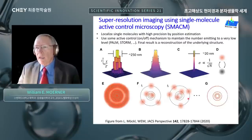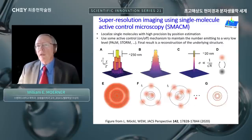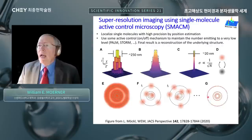Then you go to the next frame of the camera, and if it's a random process, other molecules will turn on. So you can use the blinking or photo control to make sure that the molecules are separated. Then you do this fitting process and localize where they are, and then list all of the positions in the computer, and then show them all at once, which will show the detailed resolution far beyond the diffraction limit.